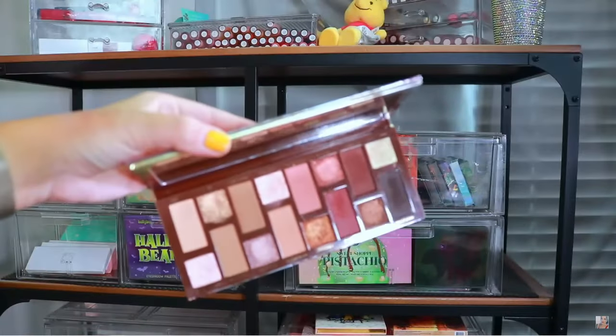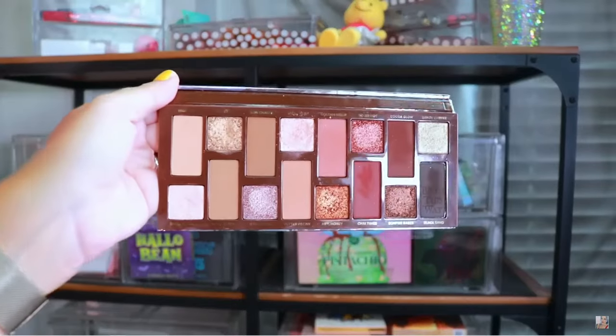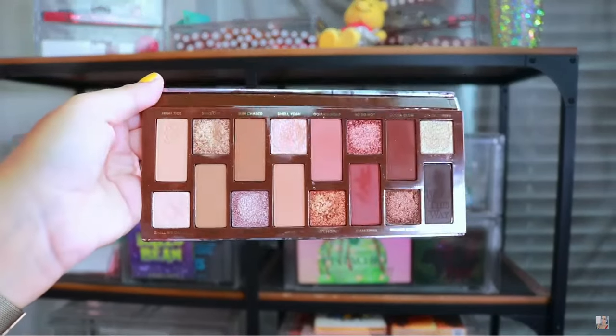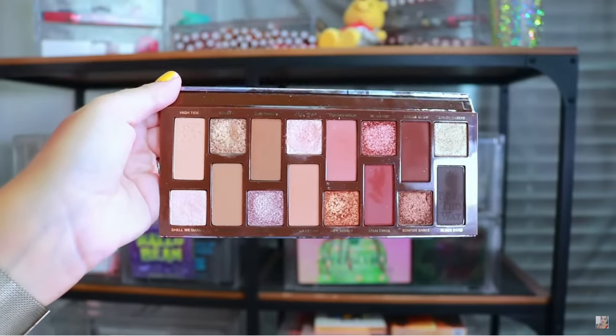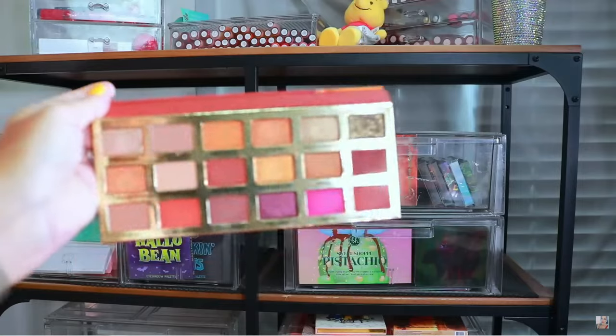Next, we have the Too Faced Sunset Stripped palette. It's really pretty, but I'm going to go ahead and let this one go. It's also really heavily fragranced, like perfume, and it's just a little overwhelming, so we're going to let her go.